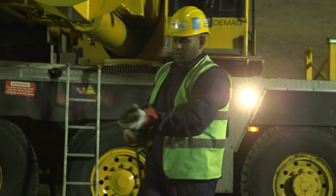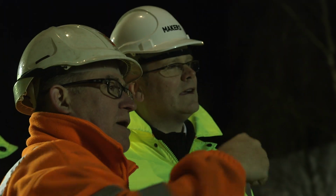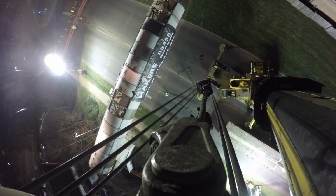A real key factor to it is safety. The position of the crane is particularly important to make sure that when it lifts the structure out, everything is in balance. The bridge itself weighs in excess of 20 tonnes, has a 28 metre span.